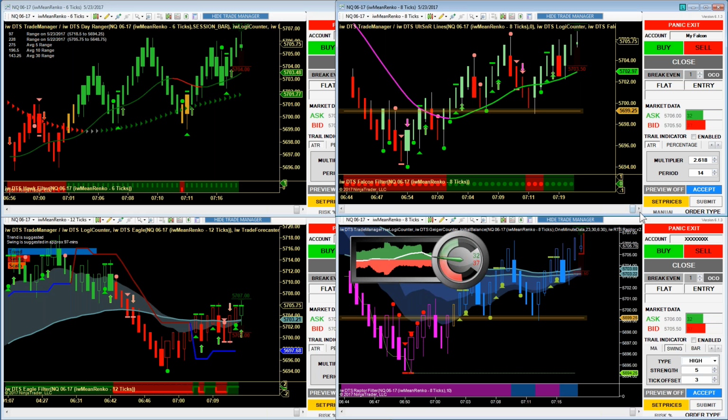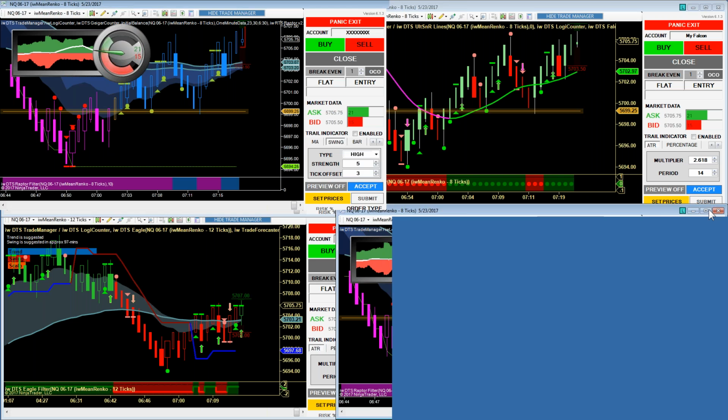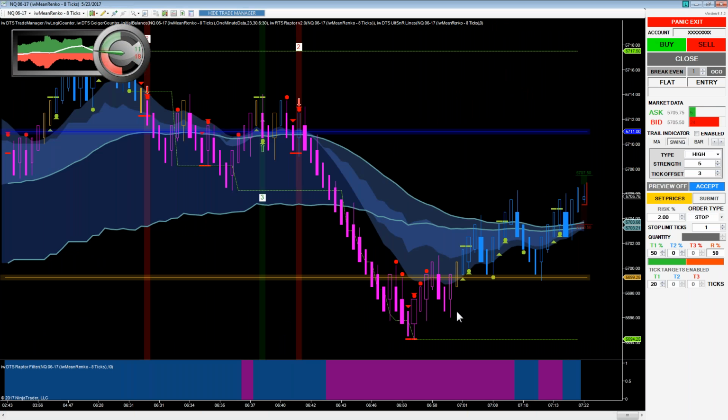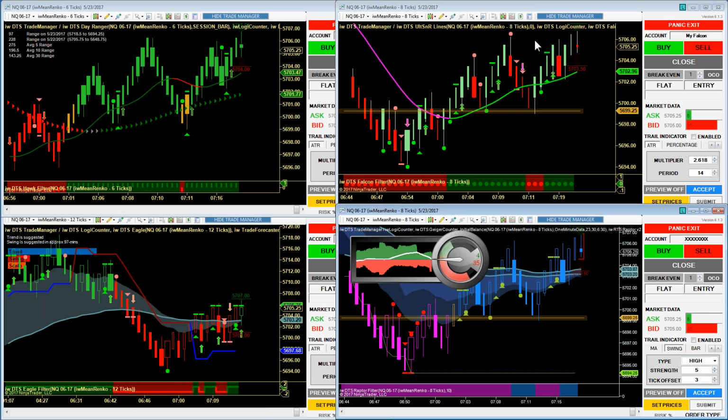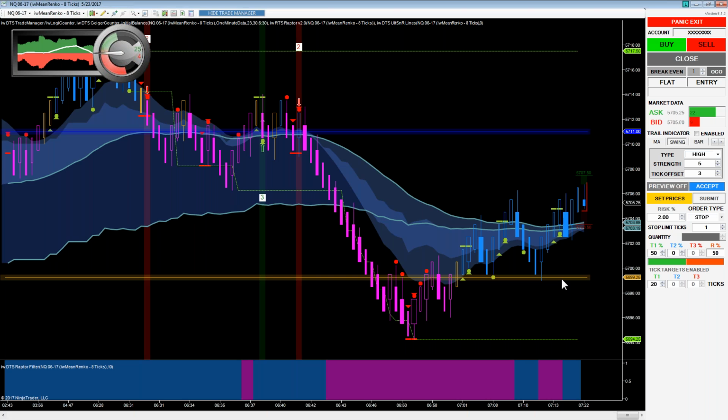Pujar, I can tell you have a programming slant from your questions here. Pujar is asking, is the Falcon programmed into the Raptor? Well, the Falcon is key to signal generation and bar generation. So it's borrowed from the Falcon programming to help with the signal generation as well as how the bars print. Very often you will see Raptor and Falcon signals coincide. See, here was the late filter entry signal on the Falcon. Here is the comparable signal on the Raptor, even though on the Raptor it does not qualify as one of our high probability signals.